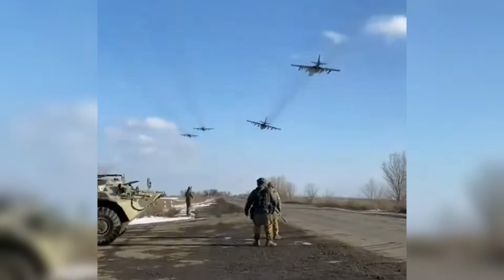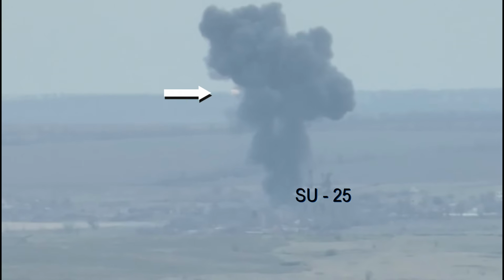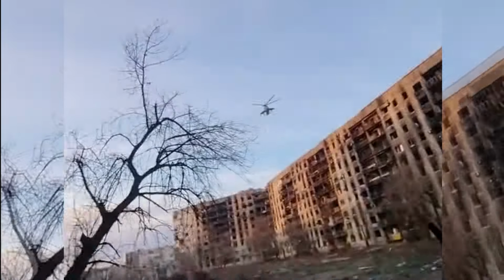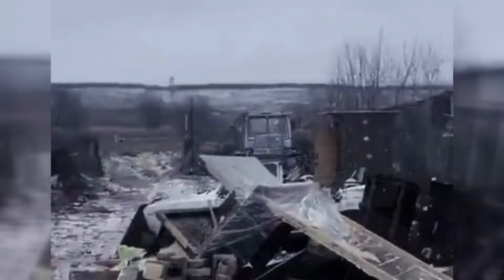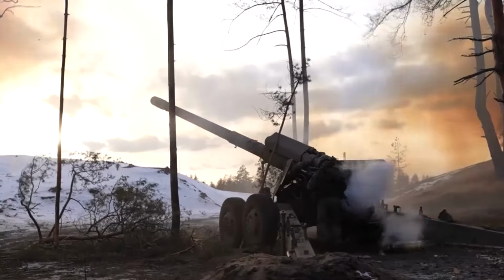The Russians are not afraid to use fighter jets, knowing that the Ukrainians can easily shoot down their planes. In this footage, you can see a downed Russian Su-25 on fire. The pilot ejected and parachuted down to the ground. Ukrainians also actively use aviation, Mi-8 helicopters. But the main striking force is still artillery.